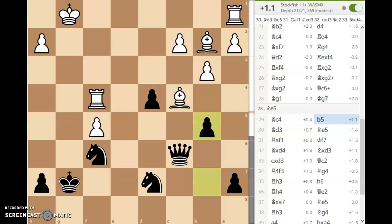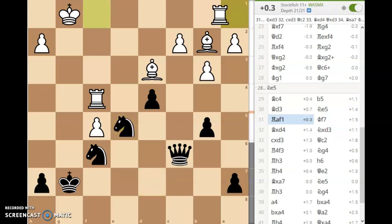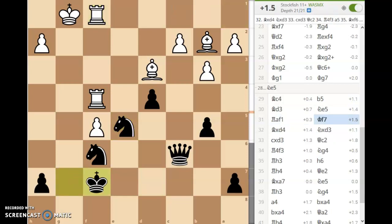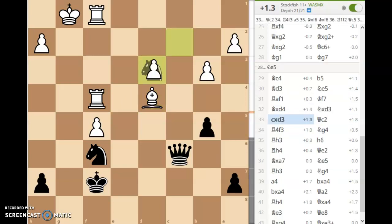b5. Continuing to press him, Fischer plays back bishop on d3, and knight to e5, bringing his piece into the game, and then Fischer doubling rooks on the f file. Anthony plays off the open file, bringing a king to the center. We've got king on f7. Bishop takes d4, followed by knight takes on d3.